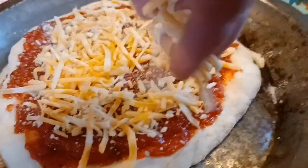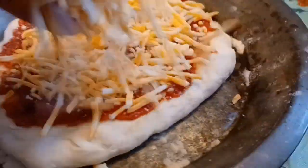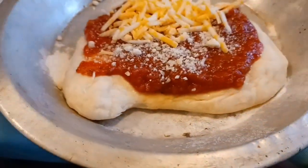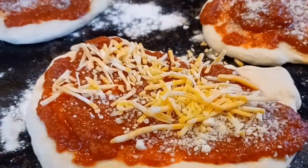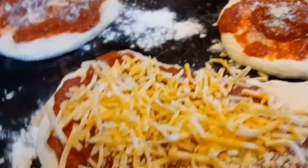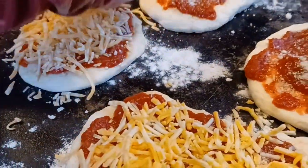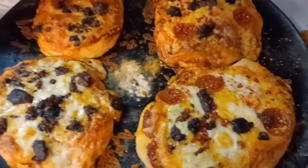Most of them, we just sprinkled cheese, and then some kids added a little bit extra cheese, and then I found a package of small pepperonis that some of the kids added, and then the Italian sausage that I made the morning of, and then everyone had their own pizza. All right, there's the final kids' masterpiece. All right, there they are.